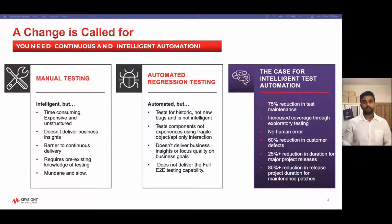Leading on from that, we have traditional automated regression testing. Now, this is faster to execute, but it always runs the same tests. It requires all the tests to be manually built, and it's not intelligent. These tests are also against components rather than the full end-to-end journey or the end-to-end user experience.